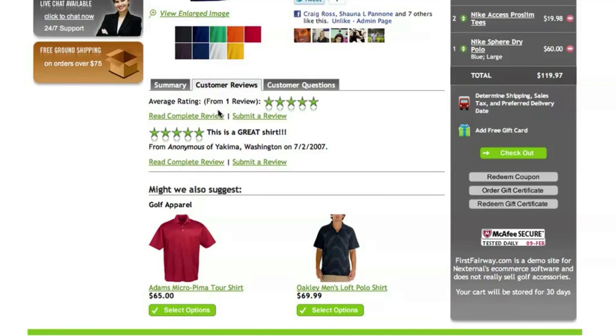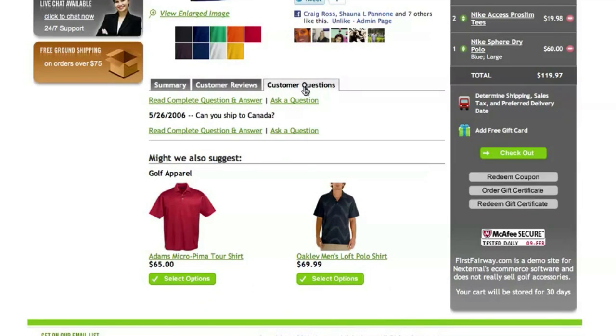The customer doesn't need to go someplace else. I can allow customers to review my products. Customer reviews are becoming an important signal for Google, so something that we highly encourage, again, built right in. And you can also allow customers to ask questions about your products if appropriate. And if it's a good question, you can display it and the answer for all customers to read. Finally, at the bottom, we have related products. In this case, labeled might we also suggest. The merchant can label that however they wish, and they can make those relationships of the products very apparent to their customers as appropriate.